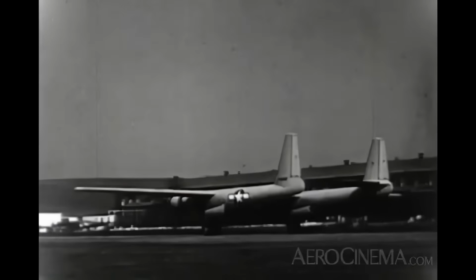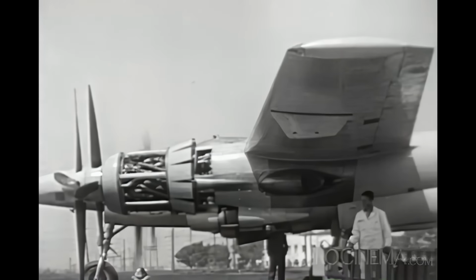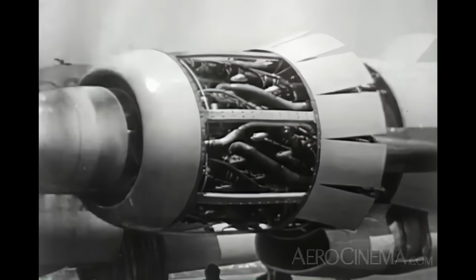Each of its Pratt & Whitney 28-cylinder radial engines drove a pair of contra-rotating four-bladed controllable pitch propellers. It was hoped this style of prop would increase performance and stability, but the whole system was too complex and ultimately scrapped.